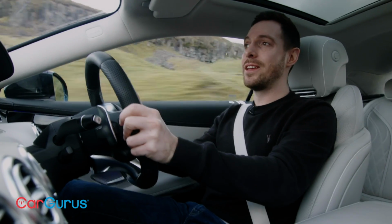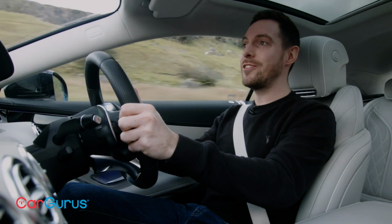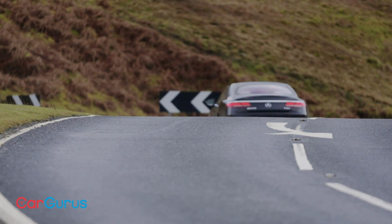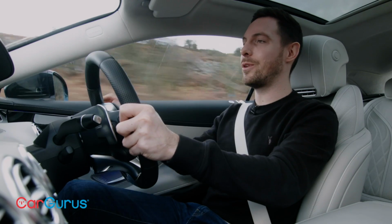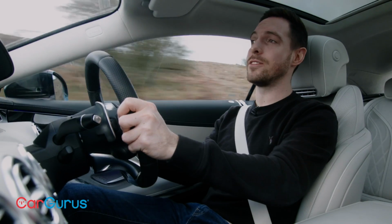In fact, body control is really good. There's bundles of grip, at least on a dry road, and the steering is accurate enough that you can position it with confidence. It all just means that on the right kind of road, a dry, flowing, more open road rather than a really tight, twisty one, it holds together really well and you can carry really good speed through a sequence of bends.